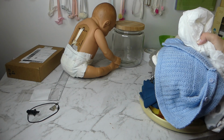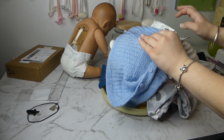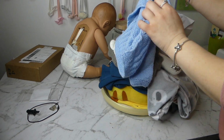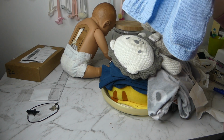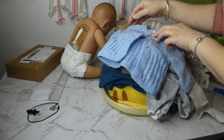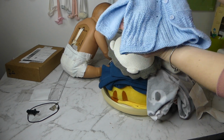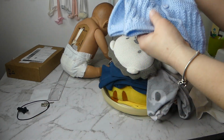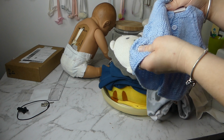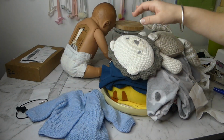Hey guys, I am back. I have been op shopping. So I purchased some little items for myself and for the little baby that has been purchased, the little hybrid. So I'm going to give this little blue jacket with it. I think I'm going to put it in a wash. I hope it's okay in the washing machine. I don't know, I just like to wash everything.